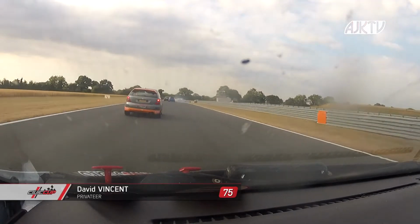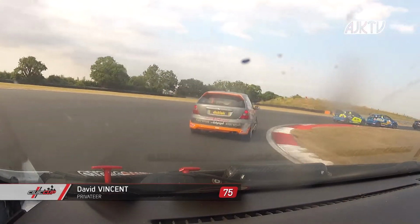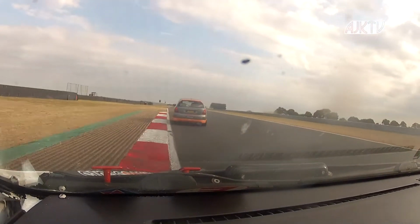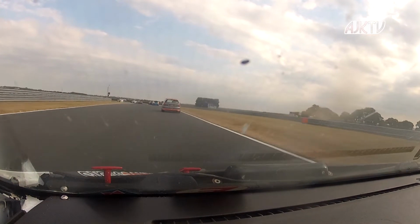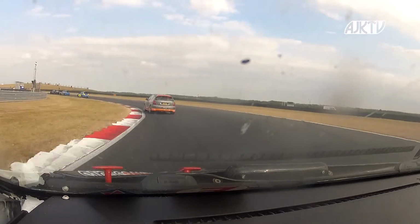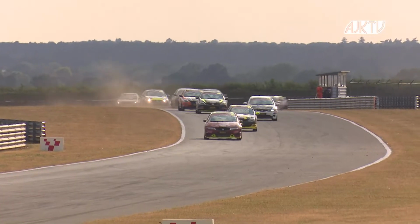David Vincent in 75 from Aaron Sharp, and one of the cars taking a very high wide line down into Riches. So here we are on the hairpin, which is Wilson hairpin, named after Justin Wilson. It was originally called Montreal, and now into the left-hander Palmer, named after Jonathan Palmer, the circuit owner, who's done so much to invest and put some great facilities through.